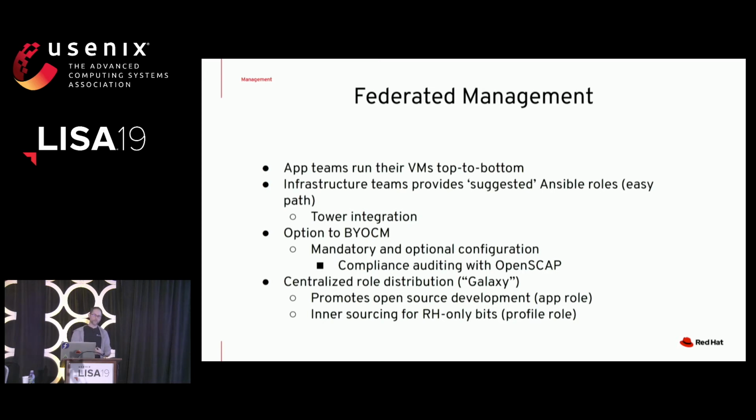And so Ansible really lets us fully adopt this model where the app teams can utilize suggested Ansible roles that the infrastructure teams publish to create the VM. For those of you who don't know, an Ansible role is similar to a Puppet module. It's just a way of bundling up similar Ansible code in a reusable form. Usually you would have one or more Ansible roles per application. And so the infrastructure teams provided this easy path, right? If you use these roles, include them, you could get to production very quickly. You could utilize Tower integration to run your playbooks.